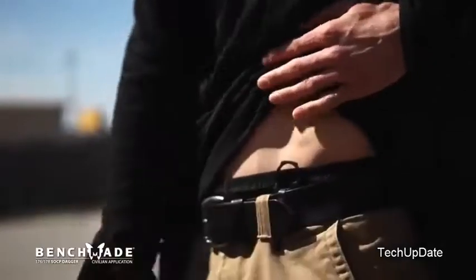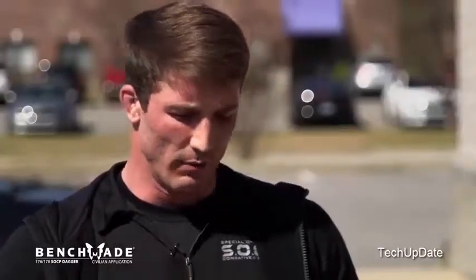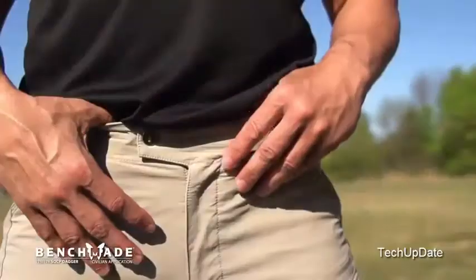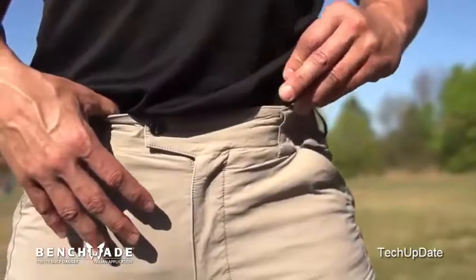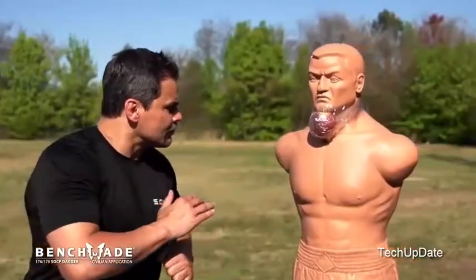The knife is super sleek. It's not giving a big print. A lot of the other knives out on the market, as soon as you put this into an appendix carry, it's got a big handle. You're gonna see that guy bulging out, and that's something that we want to avoid, especially when there's a reason that we're concealing our weapons. Okay, so we don't want that standing out.